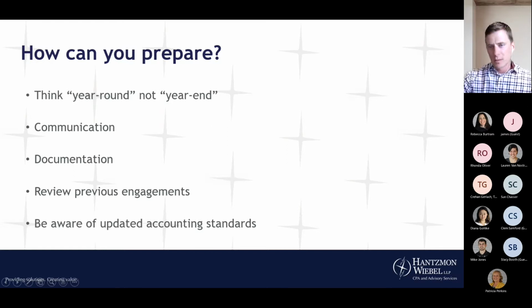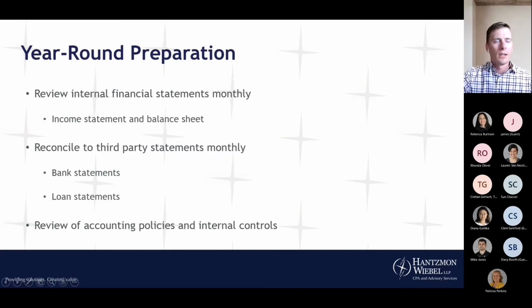So how best to prepare? There are 5 general topics that we'll dig into a little bit. The first one is year-round preparation. In my opinion, being ready for an audit means having quality accounting practices and procedures in place to properly record and document all day-to-day transactions. That sounds like a very clinical definition, but it's really the ground floor of preparing accurate financial statements and providing accurate financial information to owners and or shareholders.